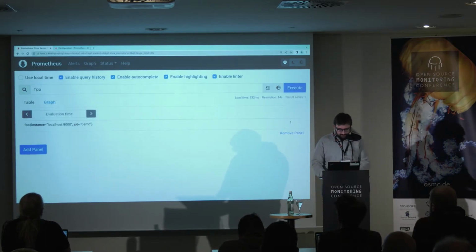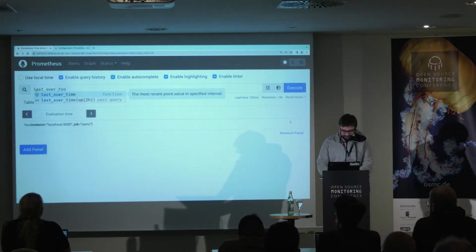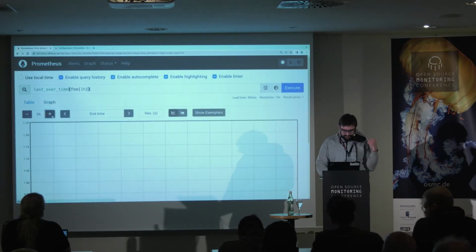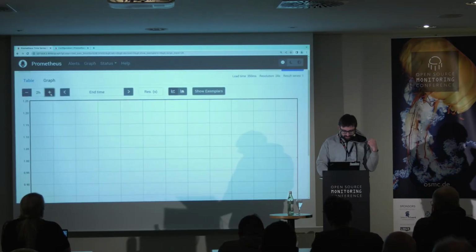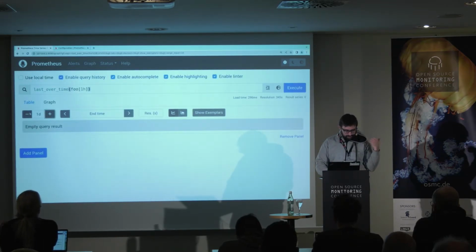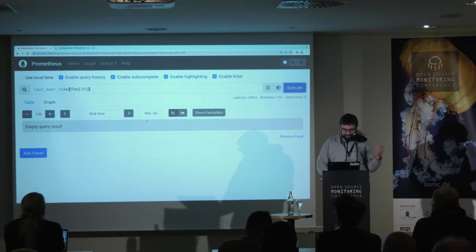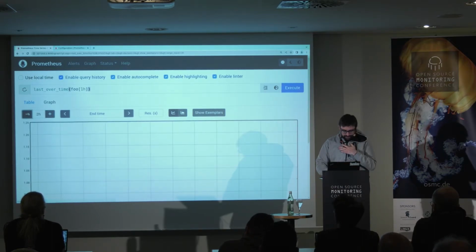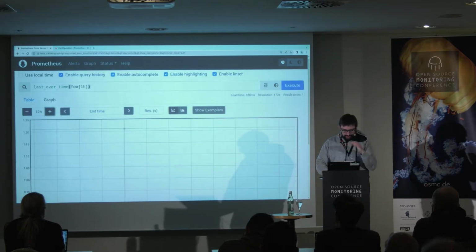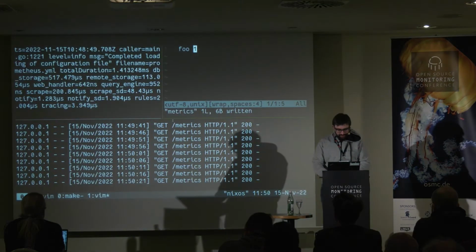What I will do is use last over time foo with 1 hour, so that when I look at 24 hours of data, I will actually be able to see if there is something else. But yeah, I'm looking at the last 6 hours, 1 day. Really, there is no foo in my Prometheus server in the last 12 hours except the one that I have now. Okay, so now we are looking at the last 12 hours.